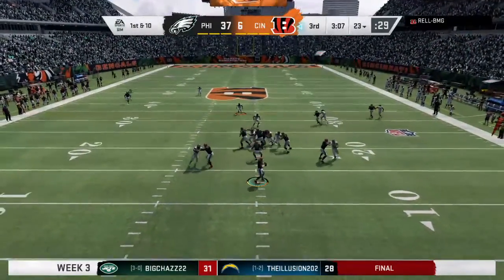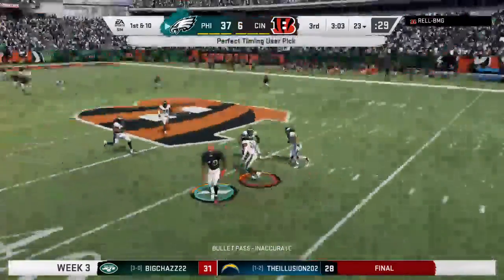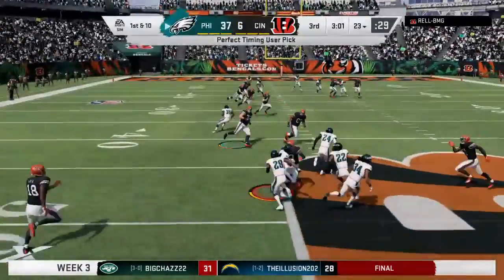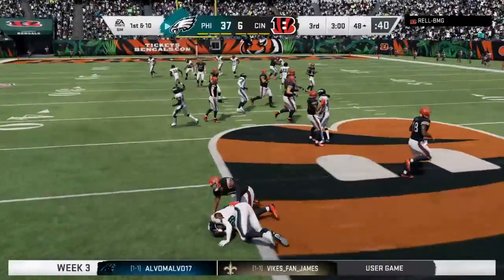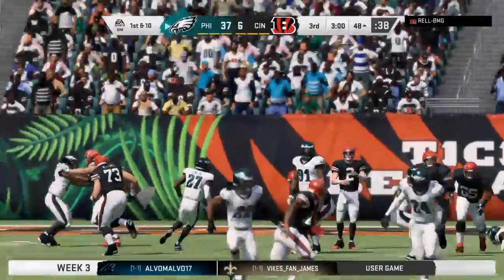They go back to the air here after the INT on the last drive. He's going to air it out deep. And now here is another interception. Picked off by Eric Murray. And he'll take it across midfield and down to the 48-yard line.